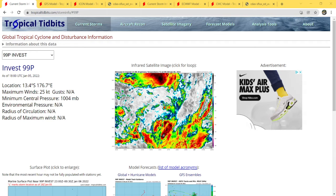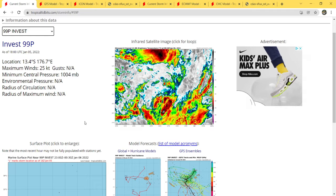Hello guys and welcome to today's tropical update. We've got two features to talk about in this video: Invest 99P and Invest 90P, which is looking to maybe affect northeastern Queensland of Australia. But first, we're going to take a look at Invest 99P.